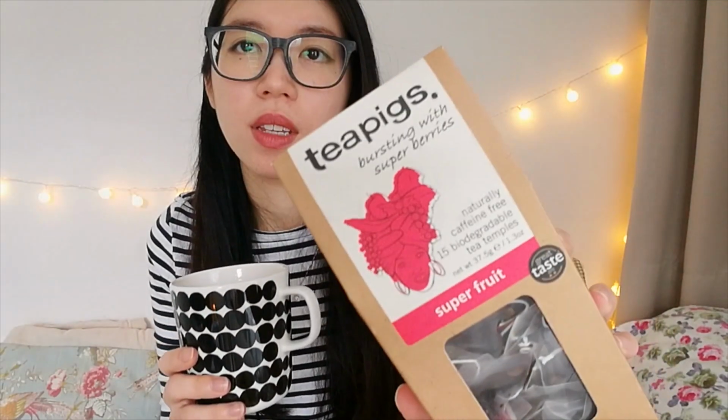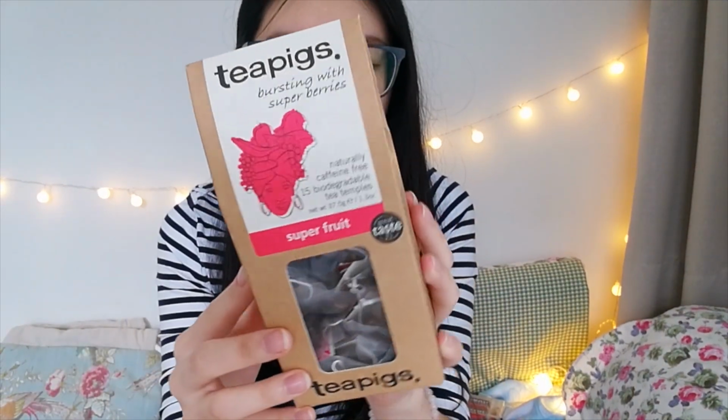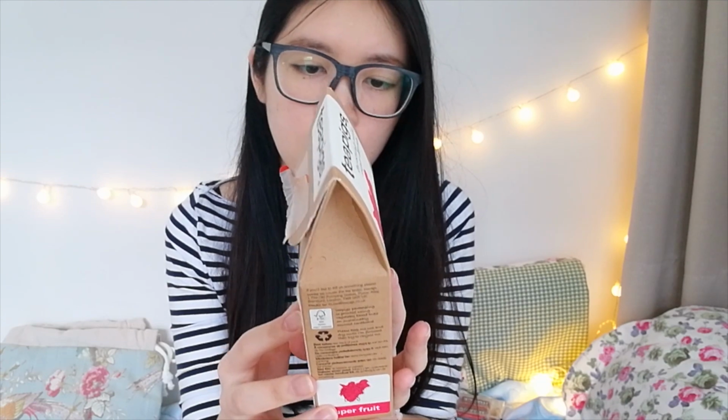I'm having Tea-Pix Superfruit, and it tastes very berry-like, I don't know what's in there. It's just superfruit, and what does it have in there? Hibiscus, yes, I do taste the sourness. Elderberries, blackcurrants, currants, natural flavorings, cranberries, and blueberries, made in a factory that handles nuts.